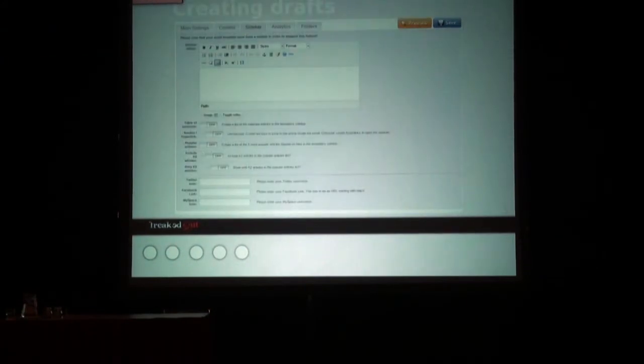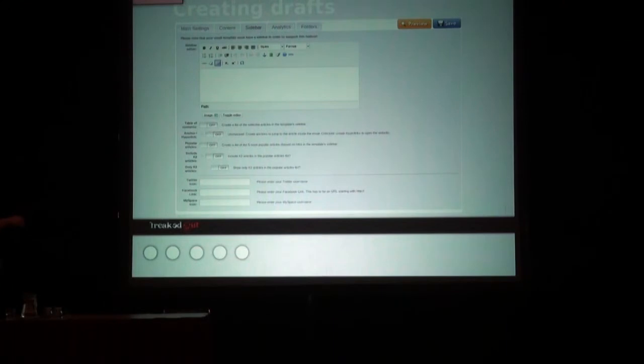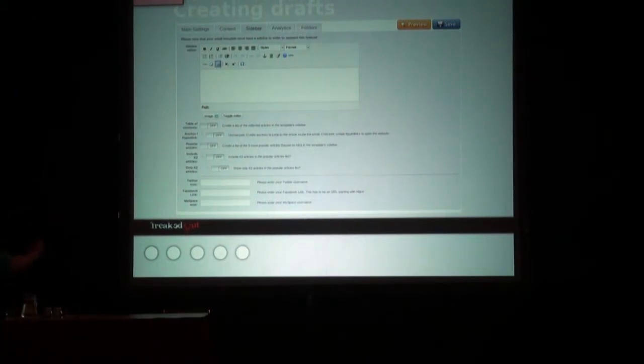This is obviously only going to be functional if you have a sidebar in your template or have placed the placeholders at any place in your template. There's a lot of little features like table of contents, popular articles, whether you want K2 articles in it or not, your social credentials, and it only takes a click to add all of these things to your newsletter.